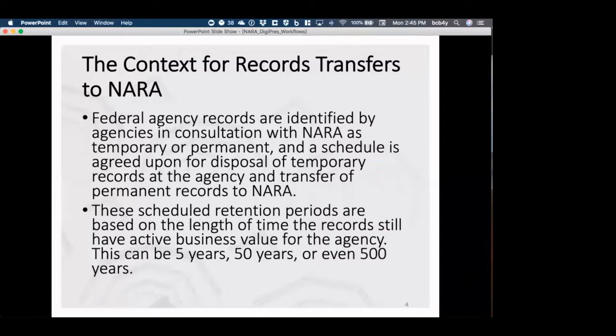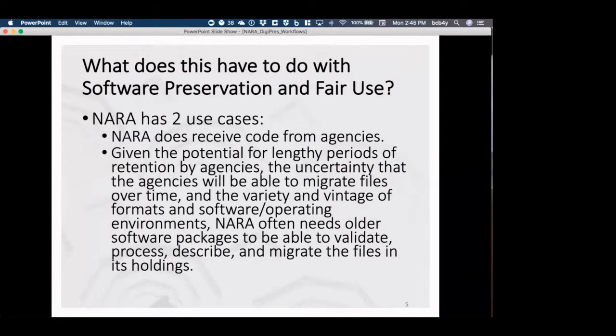Next slide. So what does any of this have to do with software preservation and fair use? As Brandon mentioned, we have two use cases. The smaller use case is that we do receive code from agencies.